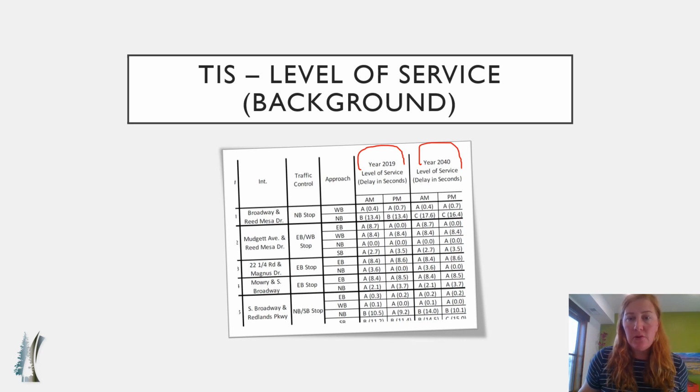Internal neighborhood existing intersections are all operating at level of service A through year 2040 projections. As we are leaving the site and getting onto those higher classification roadways, say here at Reed Mesa entering Broadway, we can see that we have a level of service C with about 17 seconds of delay. And then let's look at South Broadway and Redlands Parkway. It looks like in year 2040, again, level of service B or C. Sorry, that kind of cut off, about 15 seconds right there.